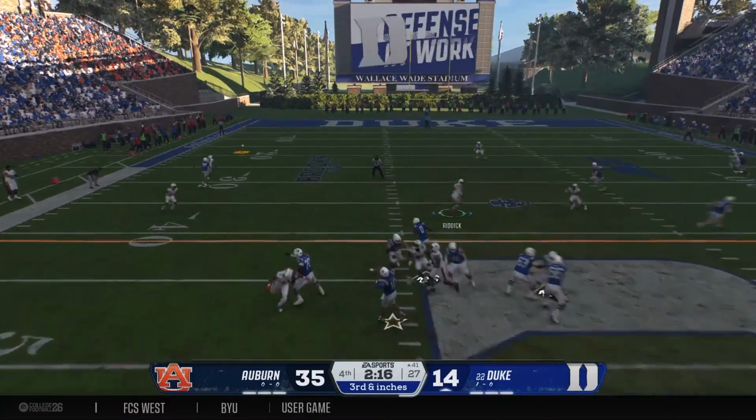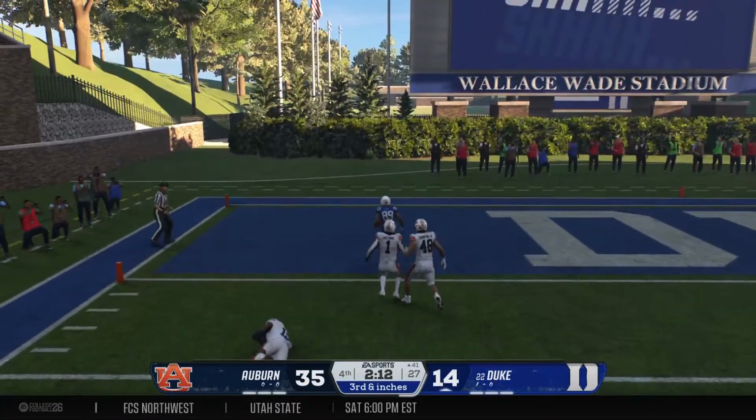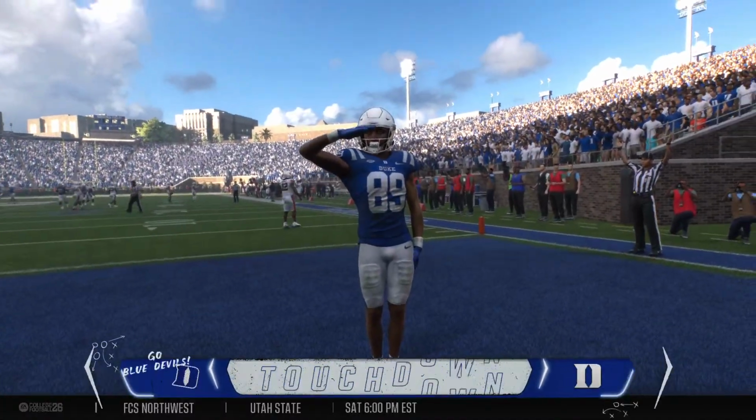They'll go to the air on 3rd and short. Makes the grab. And he slipped through the crowd, and he'll house it. Touchdown, Duke.